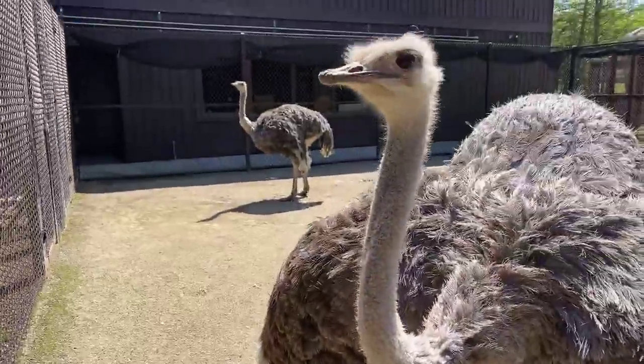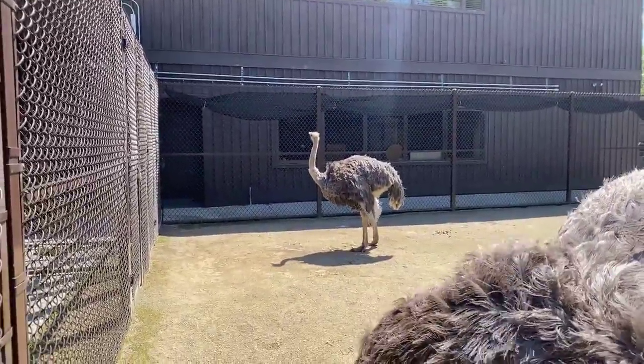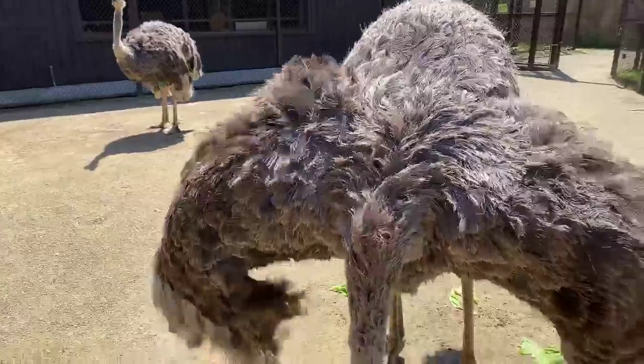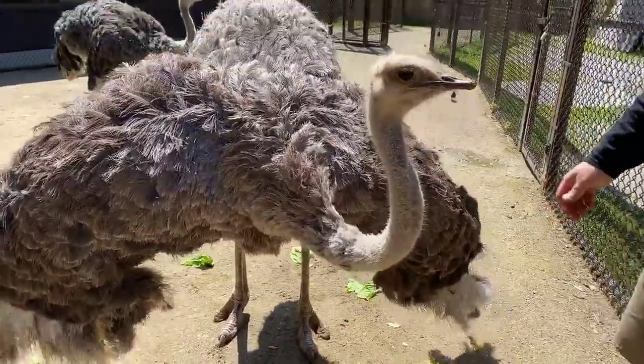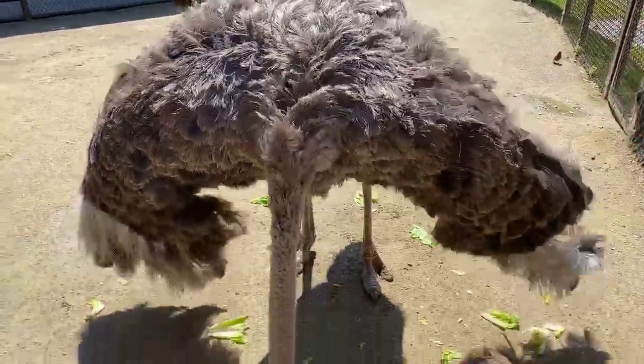Ella had a great question. She wanted to know, can they make any noises or sounds? They can make a hissing sound, and the males can make a booming noise that they use during their courtship display. They inflate their neck and lean it back and forth side to side, and they'll make a booming sound then. But our girls, mainly just a hissing noise.